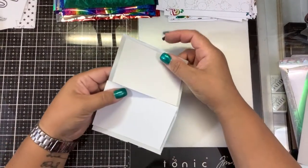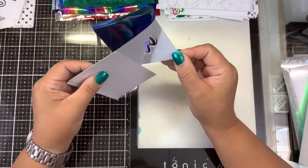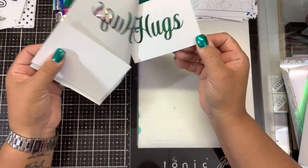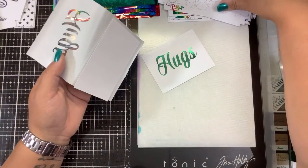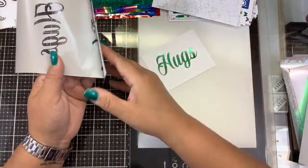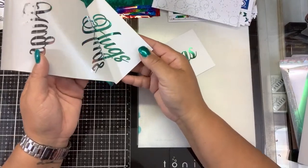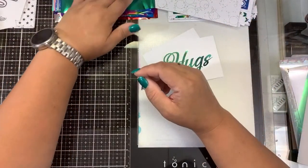I'm using a shim, Bernie, because of how detailed the designs are. It's just giving me that little bit extra pressure to push it up into the foil. Like, look how detailed these bubbles are. I did it the first time without a shim and they were okay. Using the shim has been giving me a lot better results.